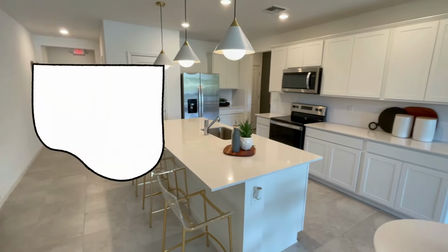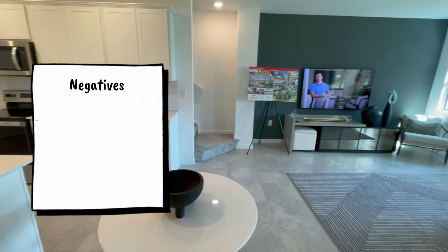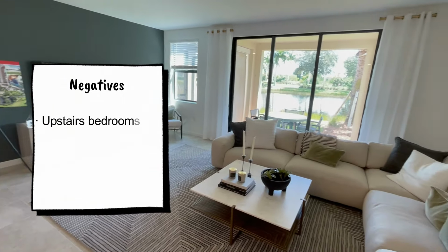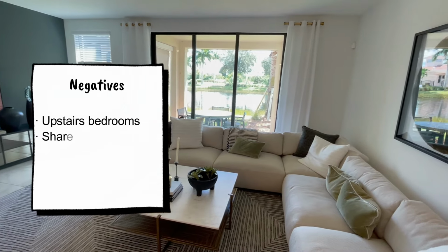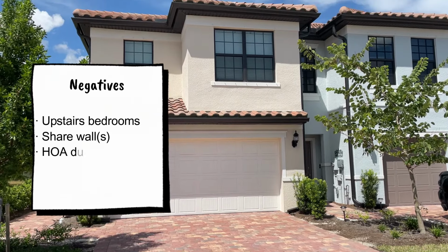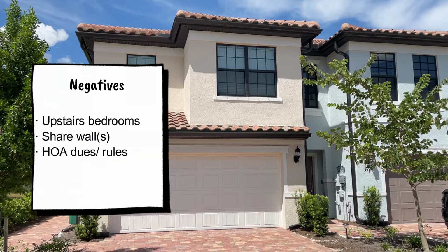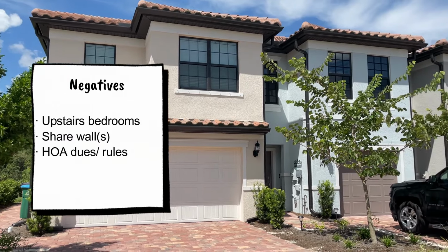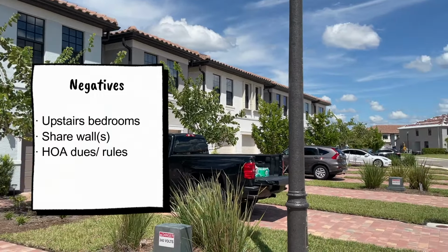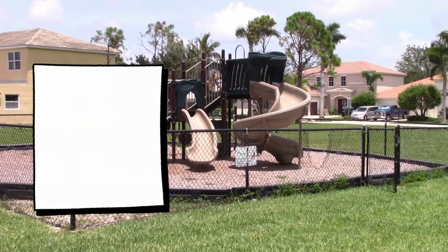The potential negatives here really are more about individual preferences and needs. For one, it has upstairs bedrooms, which could be tough for certain people. Another thing is that they are attached townhomes versus single-family homes, so you've got at least one shared wall with your neighbors. Although I will say they're concrete block firewalls between the units, so they should still be pretty quiet. Another potential preference issue is that these are all in a gated community with an HOA, so you've got those dues to pay every month for your maintenance and your amenities, and you're also required to follow the bylaws of the community, and I do know that rubs some people the wrong way.